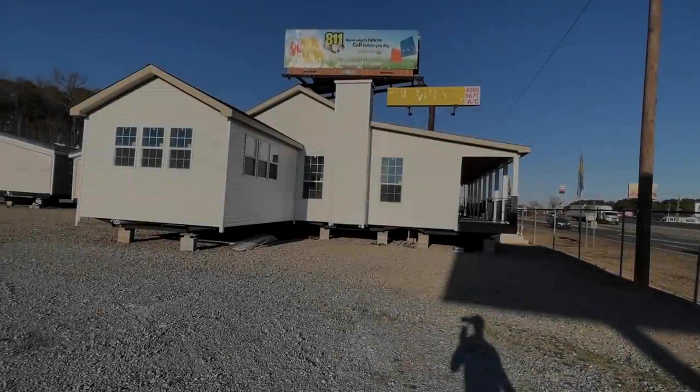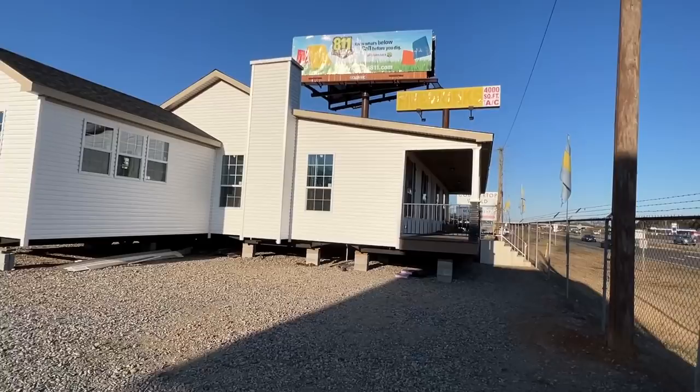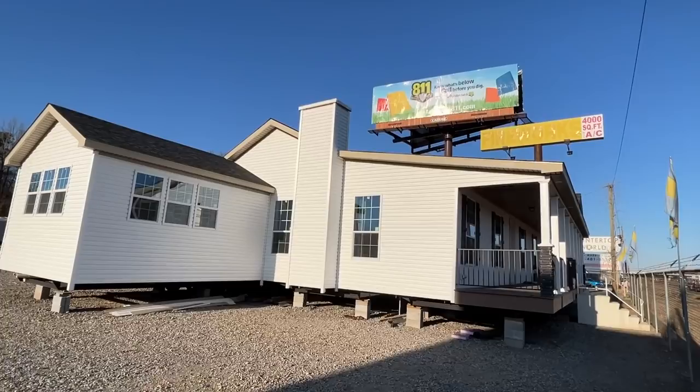All right, ladies and gentlemen, we have a spectacular home tour for you here today, which we do also have a lot of traffic today. So what I'm gonna do is play a little music and show you some cool shots of this exterior, and we're gonna head on in. We got a lot to see, let's go.